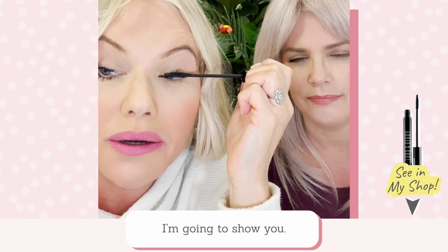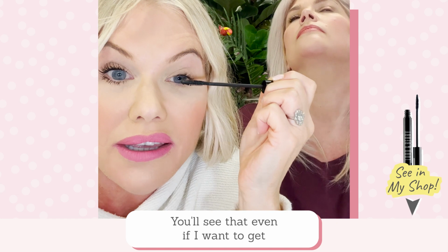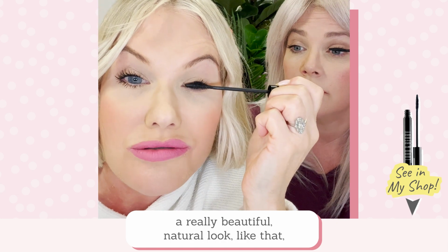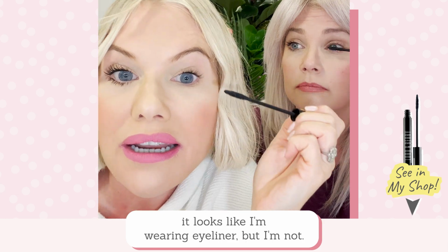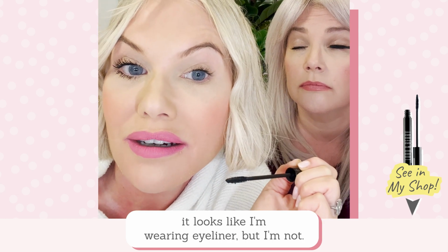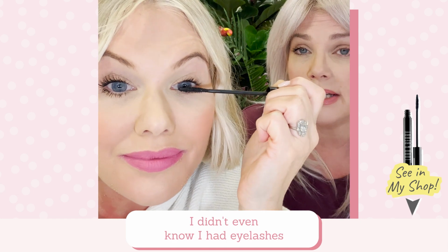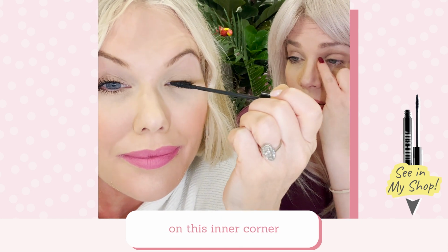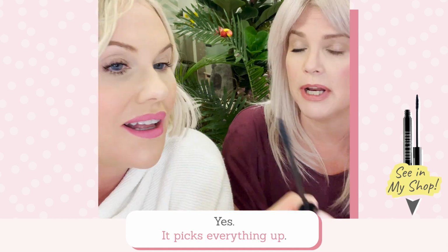I'm going to show you. I'm going to do mine as well. Yeah, you do yours, Katie, because you'll see that even if I want to get a really beautiful natural look like that, it looks like I'm wearing eyeliner, but I'm not. Do you know what else I love about this mascara? I didn't even know I had eyelashes on this inner corner part. You know, those teeny tiny lashes? I didn't even know they were there. But it picks everything up.